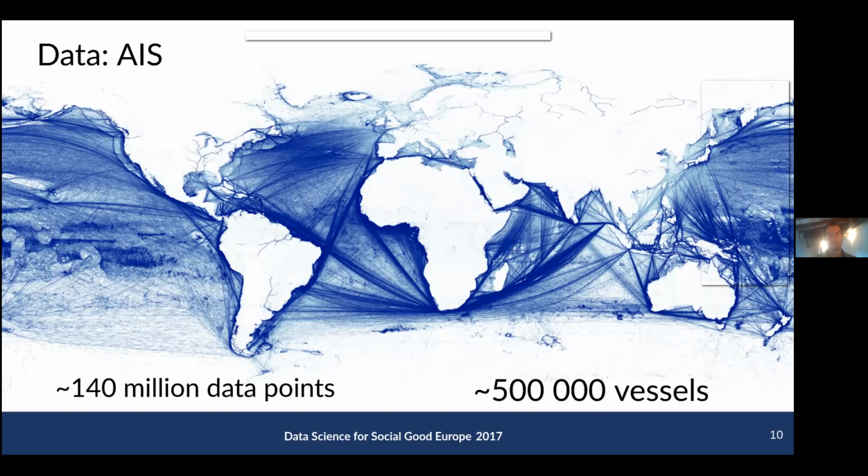So you can see this is a visualization of the actual data we were using, and you can see the global shipping routes there. A lot of the vessels in the data weren't actually fishing vessels, but you can see, for example, in Southeast Asia, a very high density of AIS signals in that heavily fished region. So we had a pretty big data set there.